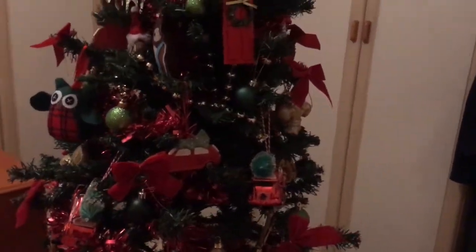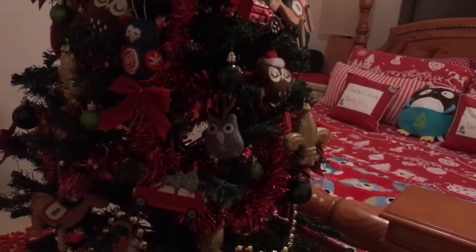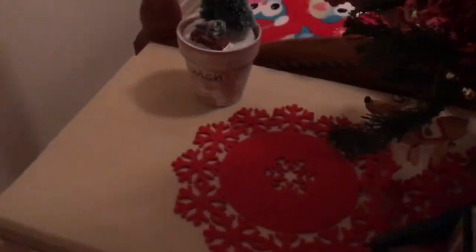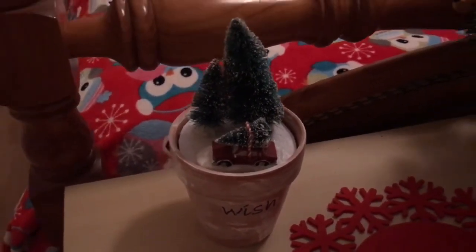As my son is not having his room decorated this year for Christmas, he didn't want it. And I've got some green baubles, and as I said, all my different owls. And I've got the runner along here, along with this tin that we've had a little while now, and it had biscuits in. And this item here, also with the red car and tree theme.